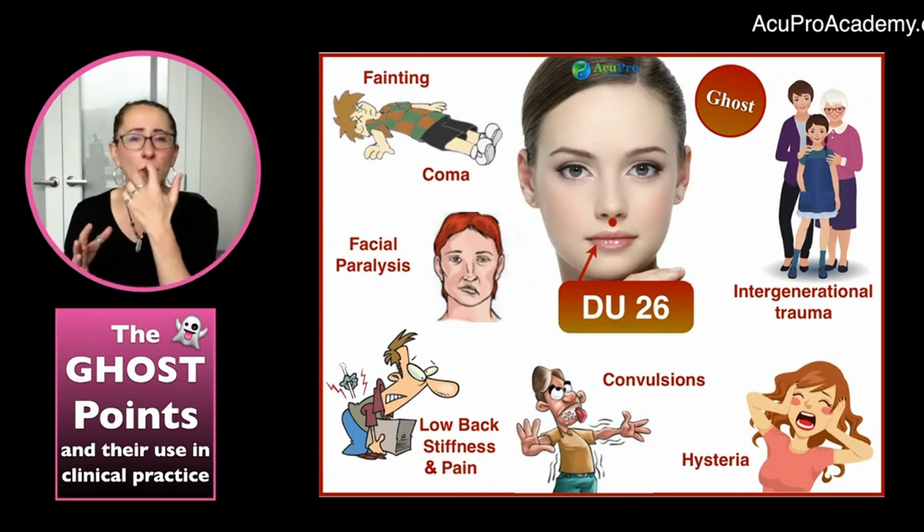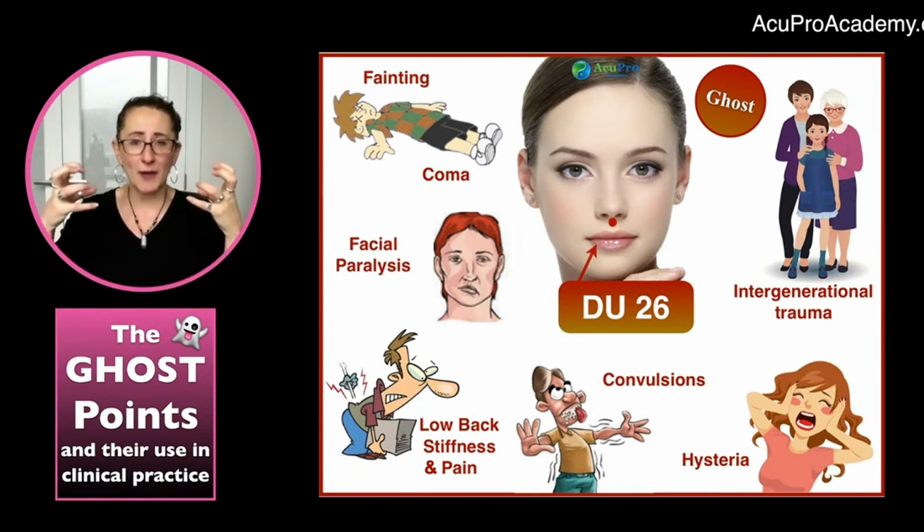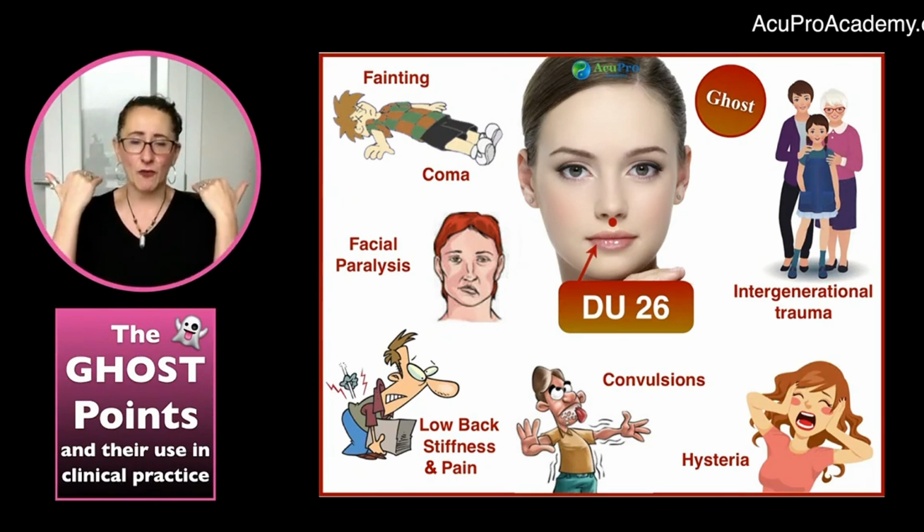So that is a really good point because again, it's above the lips. Remember, laughing is all about the lips, right? We said when Du 24 was for people that never smile or laugh. This is for people that laugh all the time for no reason. And often this is to calm down the trauma that they don't even know is affecting them from past generations.